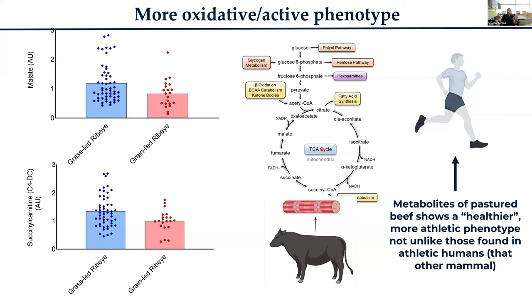On top of that, when you feed forages that are high in these polyunsaturated fatty acids, you're also driving more of this mitochondrial metabolism. So the way I view this is that the metabolites of pastured animals show a more athletic phenotype. Whether that translates to healthier meat for us, I don't know. But it is really interesting that the animals out on pasture look surprisingly similar to a human that cycles or runs or walks a lot.